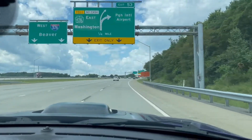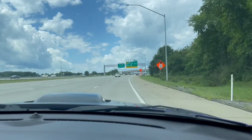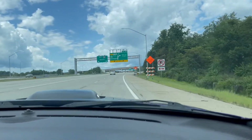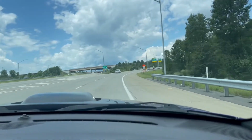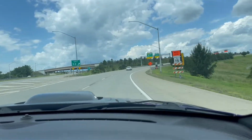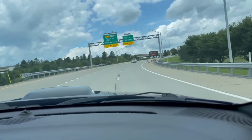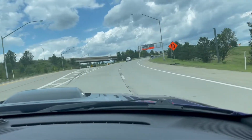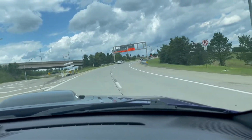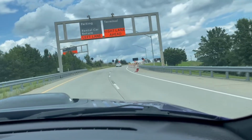All right, everybody, we're getting off at 376 and going over toward the International Airport for Pittsburgh. And immediately you're starting to see construction signs saying that the right-hand lane is closed. So right here, you need to start being cautious before you even get onto the property itself. Make sure you're going about 15 miles an hour because they are monitoring their speed and stuff that's going on around the airport.